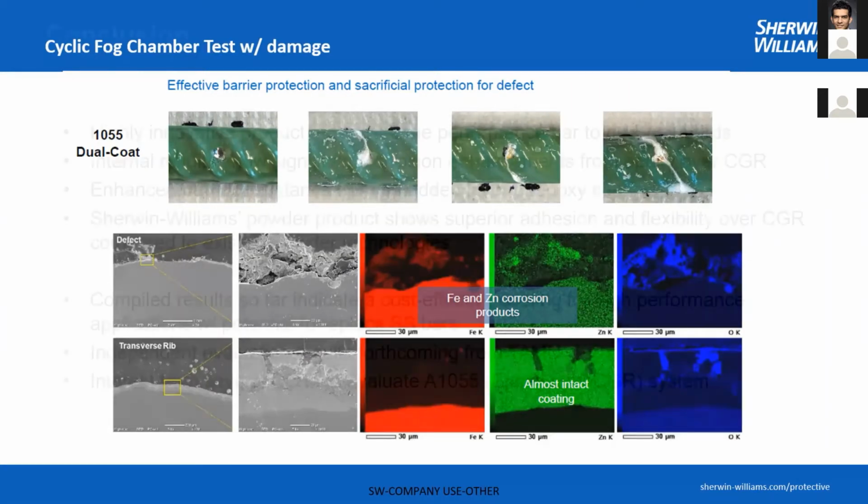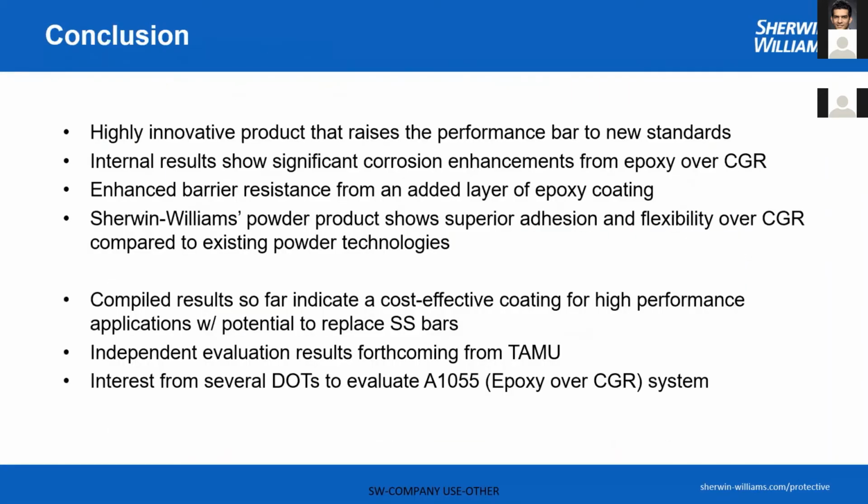So again, there's things that are being discussed with different states. So I don't have a lot of case studies here like Mike does with the Galvabar, but we know there's interest in New York, in Florida, South Dakota, Texas, Louisiana, for this type of technology.